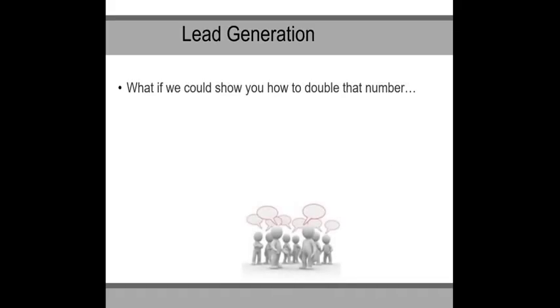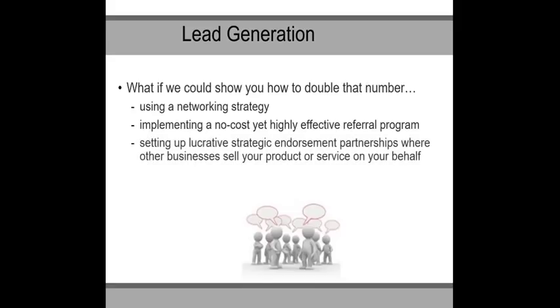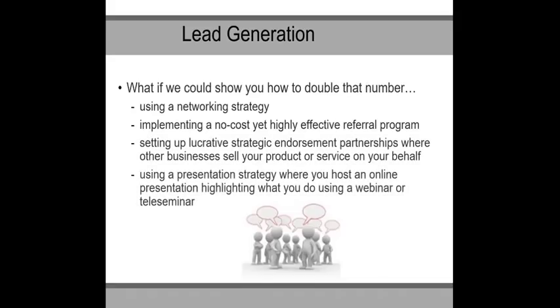What if we could show you how to double the number of leads using a networking strategy, or how to implement a no-cost yet highly effective referral program, or how to set up lucrative strategic endorsement partnerships where other businesses sell your product or service on your behalf? Or perhaps you would like to use a presentation strategy where you host an online presentation highlighting what you do using a webinar or teleseminar.